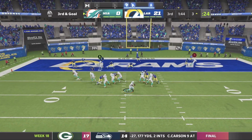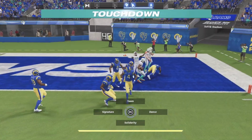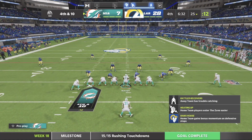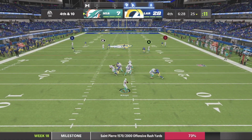McKnight now under center. He rolls to the right side. He's got space to run it. He will take it himself for the touchdown. And we do get on the board finally at the end of the third quarter. And now we're down by 21, though, with 6.5 to go in the fourth.